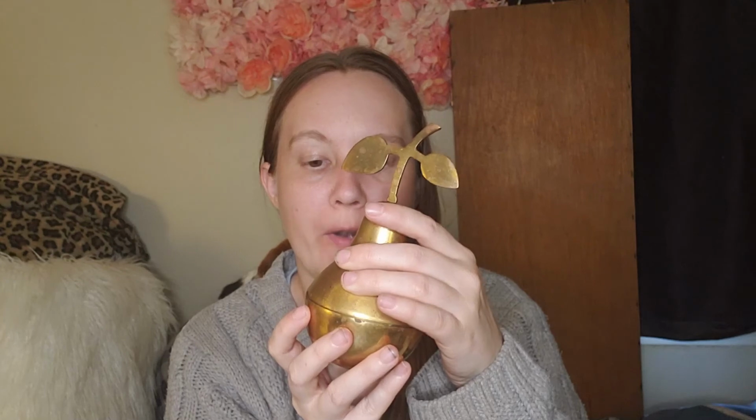I also got this brass pear. It's hollow inside. I thought it was just a brass pear until I grabbed it up and I'm like, oh, it opens. Now, I've already polished it. Later on in the video, you'll get to see what I did to polish it.